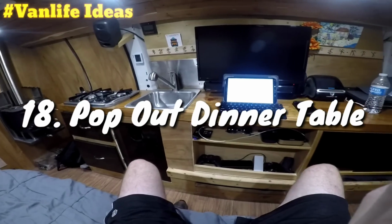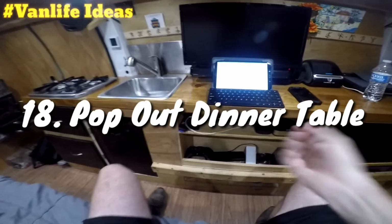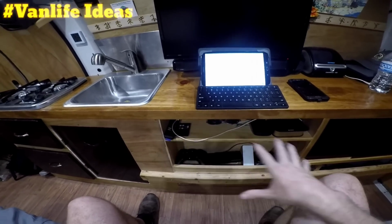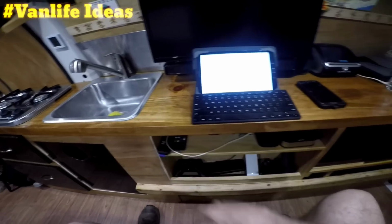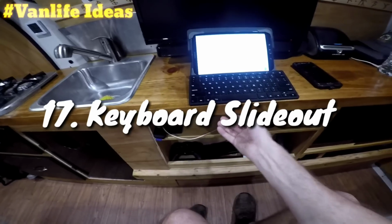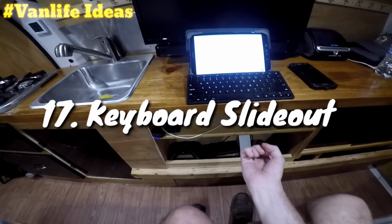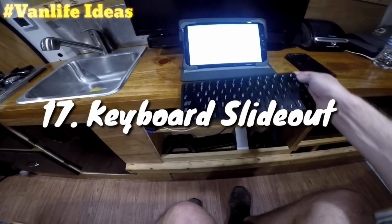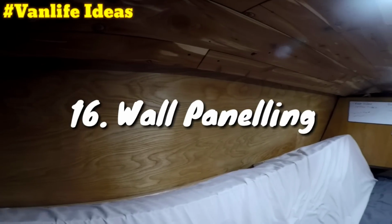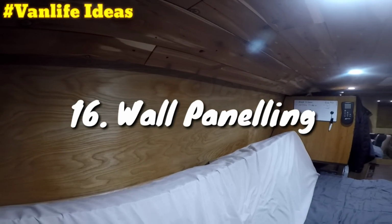Another cool thing that I didn't do, but I kind of wanted to do, right here, I was gonna make a little table pop out to where I can eat on it. If this table is being used, it'd just pop out or something. Also, if I really wanted to, this could be just a little slide out too for a keyboard. Like the keyboard could be right here and then slide in. Something that's a little bit more luxury because it takes some weight.